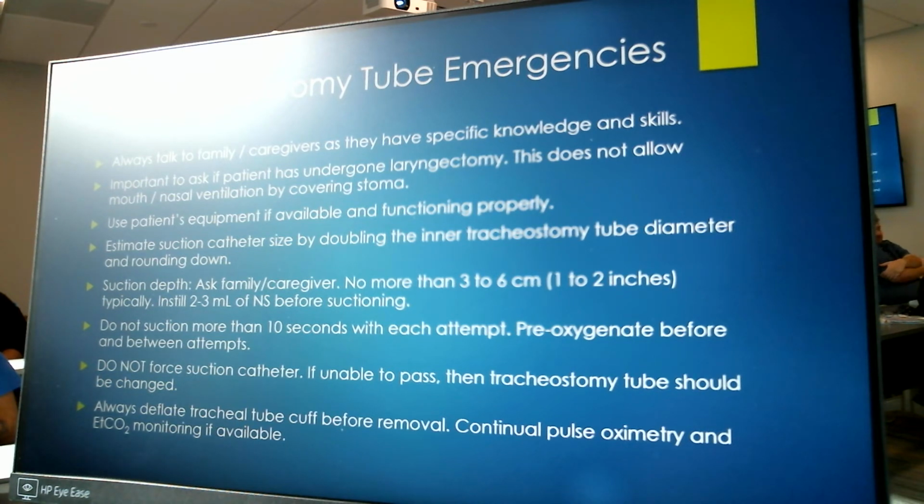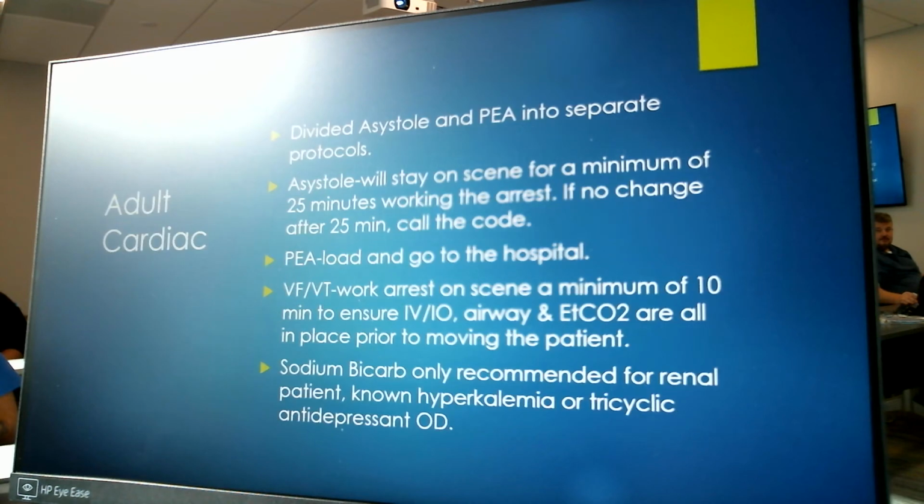And always make sure that you deflate the tracheal tube cuff before you remove it. Please, just like you would a King Airway or anything else, please deflate the tube first. And then make sure you're using constant SpO2 and end-tidal.